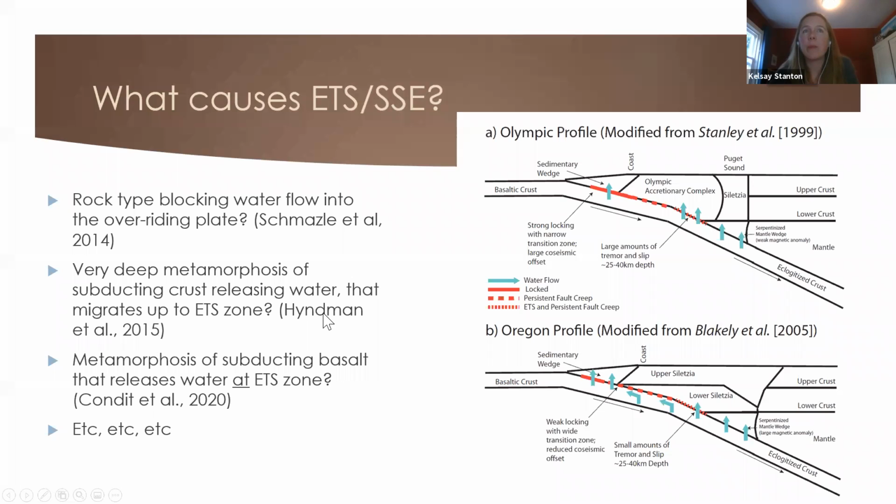In 2015, Hinman and others suggested that very deep metamorphosis of the subducting crust, down here where it says eclogitized crust, releases water from minerals, which we know happens, and they suggest that this causes water to migrate up and then causes tremor. More recently, Kaylee Condon suggested that the basaltic crust itself that's being subducted doesn't even have to get to very deep depths in order to release water. It can actually release water right where the ETS is happening itself. So there are many, many suggestions of what might be going on here.